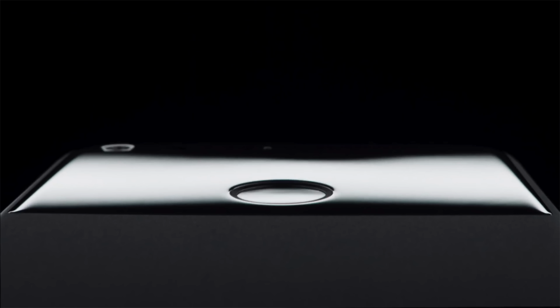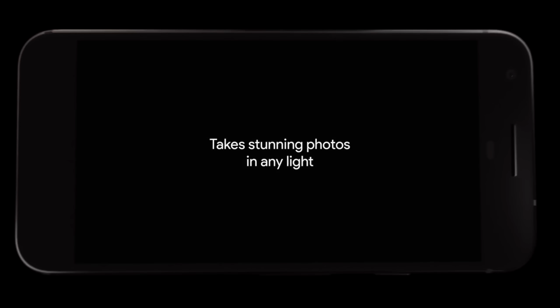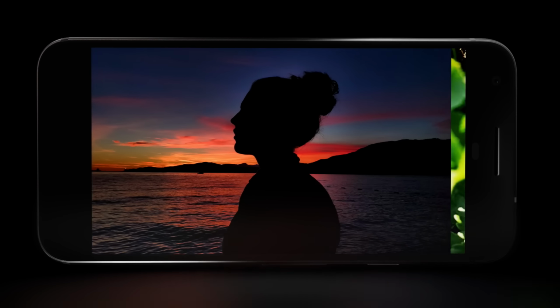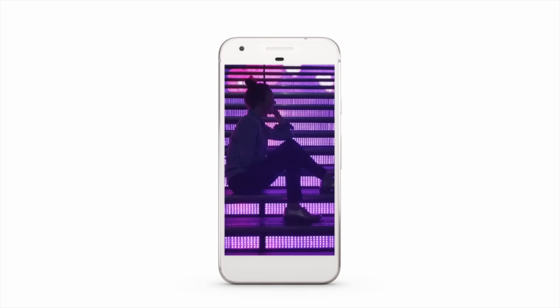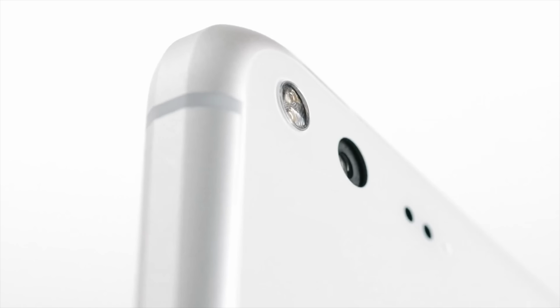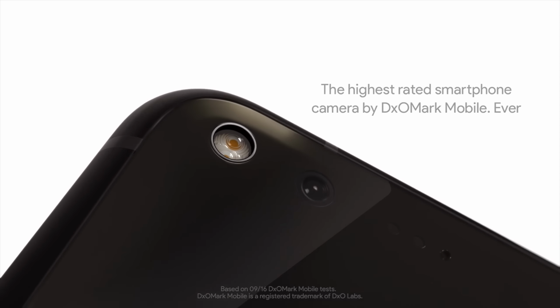They also still each have a fingerprint reader on the back, which looks like that fused polished glass covers as well. Both phones also have a 12-megapixel rear camera with 1.55 micron pixels at an f2.0 aperture, which the popular camera benchmarking site DxOMark dubbed the highest rated smartphone camera ever. However, it doesn't have optical image stabilization, which is a real drawback for me personally, but the camera is still another feature I'm really excited to test out.